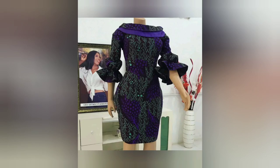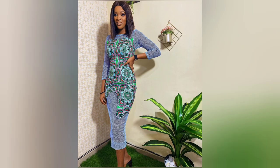Guys, this is Ankara Gant style. I love the neck. The sleeve itself is so beautiful and unique. Even this particular one, the design is just something that is not your regular Ankara Gant style. It's so unique and beautiful.